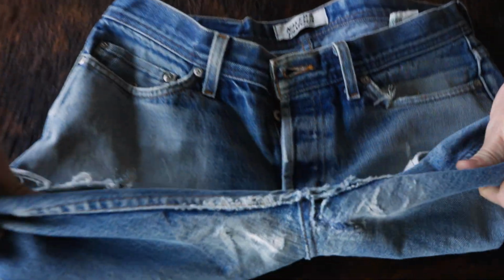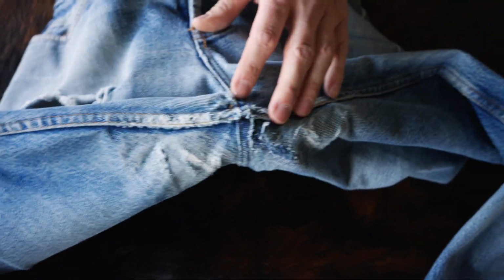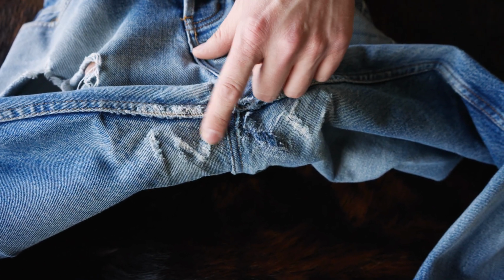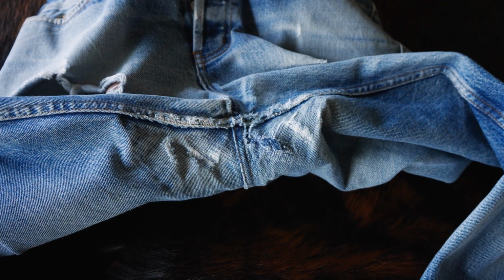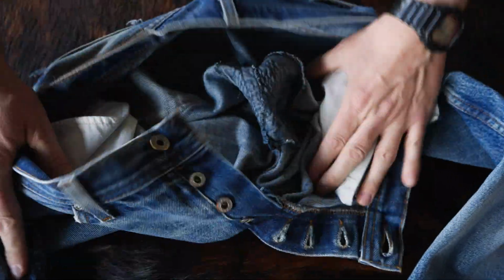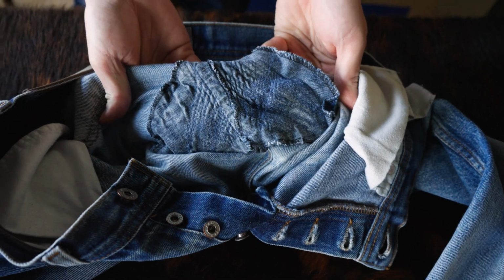Crotch, pretty beat up, but still good to go. We have definitely signs of repairs here. If we're very careful, we can see some like a gentle darning has been done there. There's some blue threads that go back and forth across some of these blowouts over here. We have a little bit of extra material. Yeah, you can see this little patch got sewn in right on the inside.